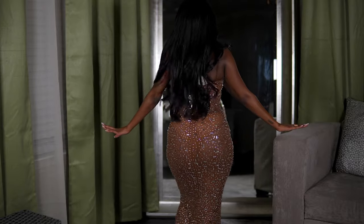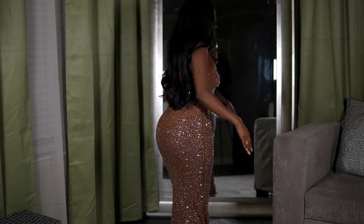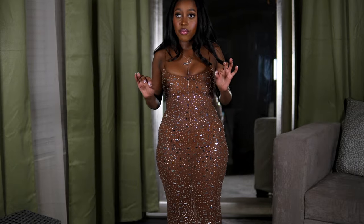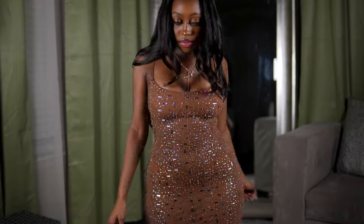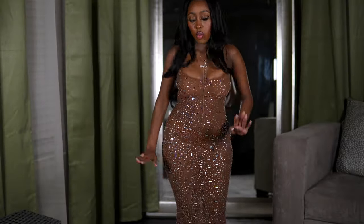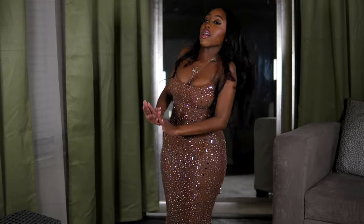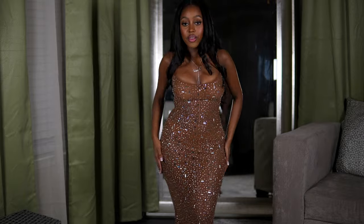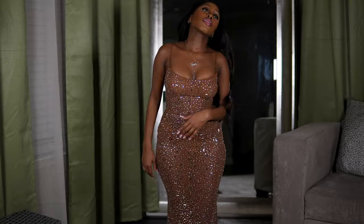So don't mind this head, y'all. This is the back of it. Don't mind my booty either. But yeah, this is the back of it. And of course, as I said, these are the undergarments. They're of course in the shade mocha. Yeah, it's mocha, sorry. This dress, you guys, is beautiful. But you guys, yes, look at her. She is gorgeous. I mean, serving looks and serving body.